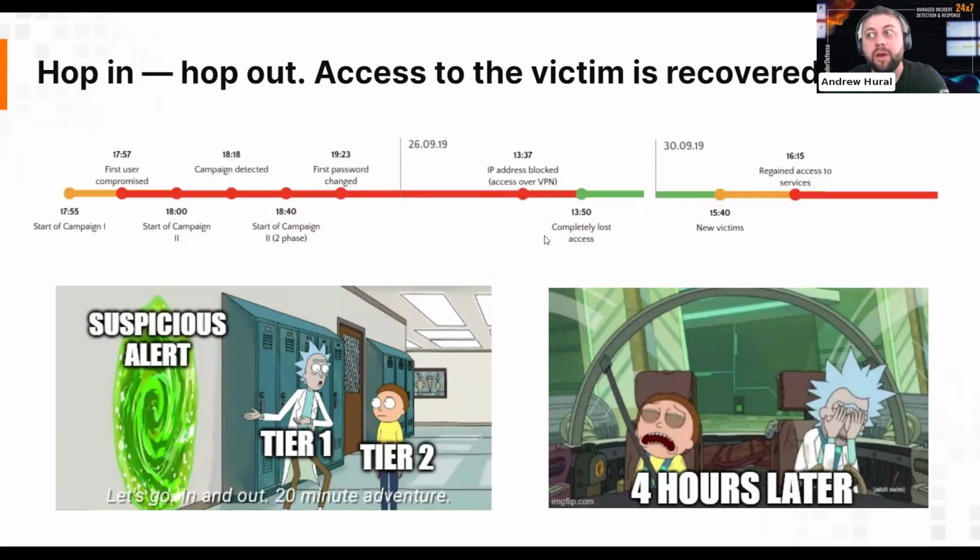We thought about what needs to be done and started a new campaign. And while preparing this new campaign, unexpectedly, we received a reverse shell connection to a victim. What happened? Again, just a mistake.